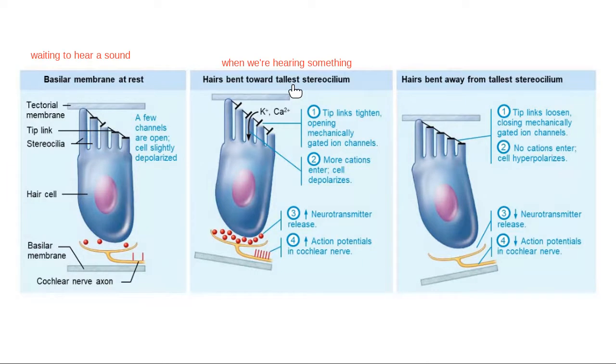When we've finished hearing something, then we start to bend the other way. When we've just finished hearing a sound, when we're putting those sound waves into the scala tympani, this is what it looks like. So I'm going to put a note here, when we've just finished hearing something. So here's how the process of hearing works. You wait to hear a sound, you hear a sound, and then we get rid of those sound waves. Then we go back to waiting until we hear something, and then we get rid of those sound waves, and we go back to waiting. Everything in anatomy and physiology is a big circle, right?